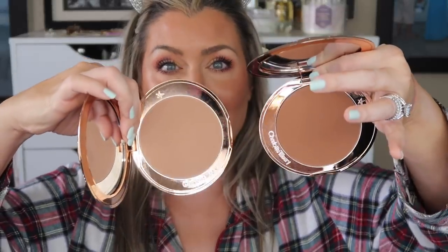Now, I actually picked up shades 2 and 3, and I do notice myself using 2 a lot, and I feel like the shade, this was in the shade tan, this works well too. It's definitely darker. You guys can see the difference here. You can see there's kind of a big difference there.